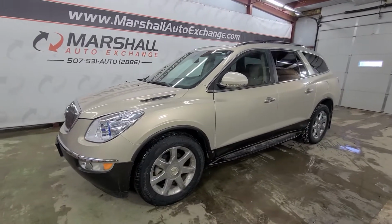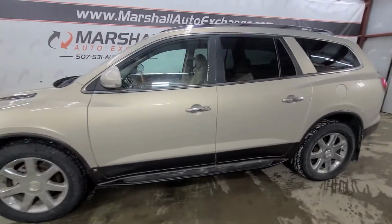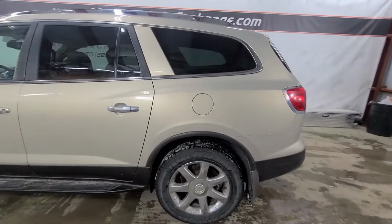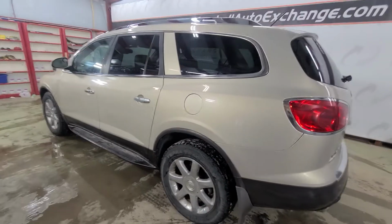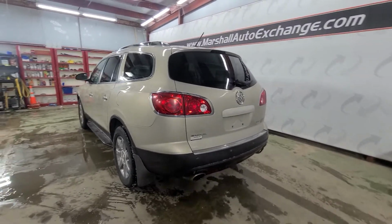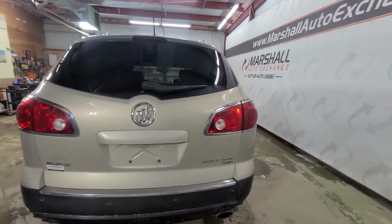Going to show you this 2008 Buick Enclave CXL. Sharp rig, runs and drives great. It's got a few miles on it, but after we drove it and inspected it, we thought this is still a retail unit. So all in all, really nice vehicle. Does have a few miles on it, but it passed our eyeball test, so to speak. So we're going to go ahead and throw it on the lot.